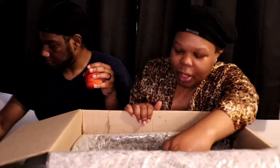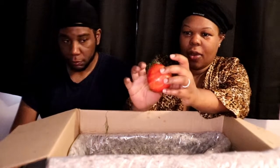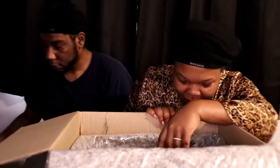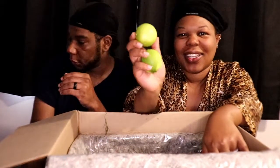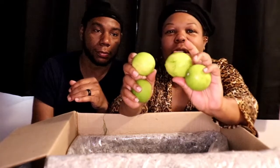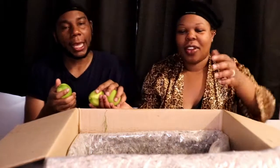Got apple. Ooh, big apples for days. Very nice apple though. That was my main concern with ordering produce: what are they going to give us, and is it going to be of great quality? Another nice apple. It seems like it's already washed off and everything. It makes you want to bite into it. Oh, this is what we needed.